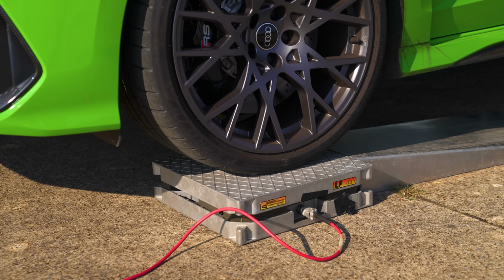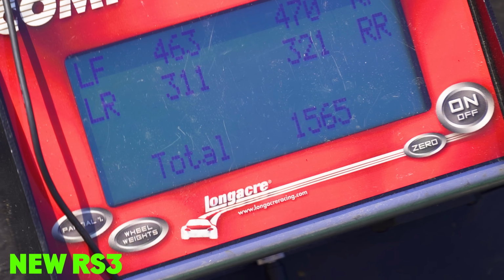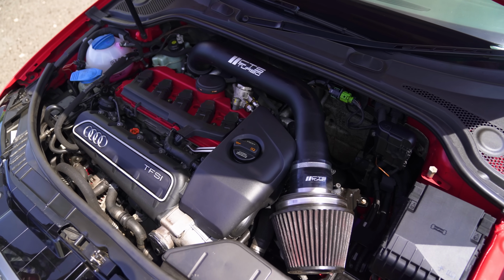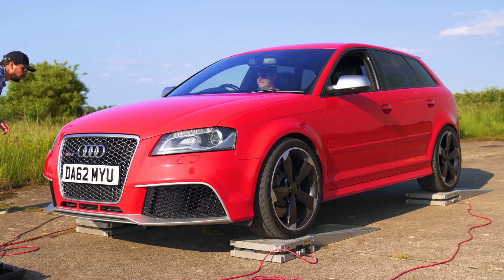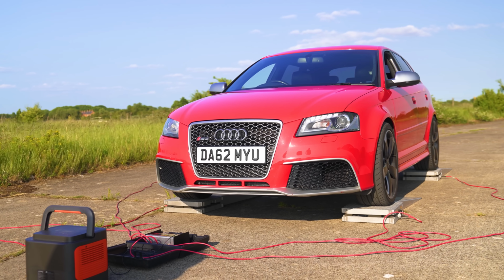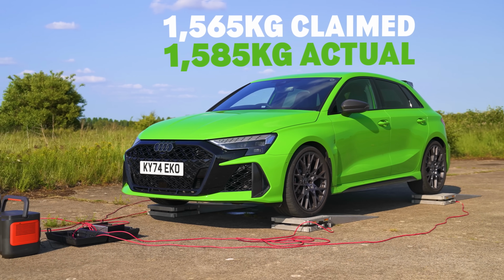I decided to weigh these cars to see if that could explain why the new RS3 is so much quicker. And despite modern cars usually getting heavier with each generation, it actually weighed around 50 kilograms less than the Mk1 RS3. This is mainly because it has a lighter aluminium engine block instead of a heavy cast iron one. However, I also wanted to compare these cars to Audi's claimed DIN curb weight figures, which are measured when the fuel tanks are 90% full. So I factored in the weight of fuel for each car needed to reach that level, and the old RS3 actually performed slightly better. It weighed 5 kilograms less than Audi claimed, whereas the new car was 20 kilograms overweight compared to what it should be.